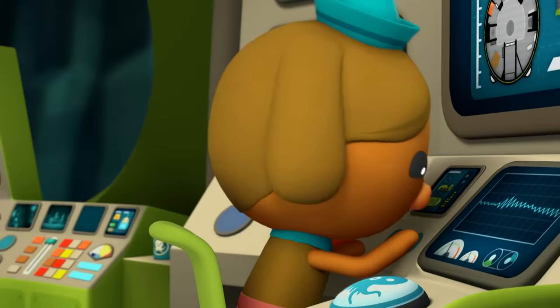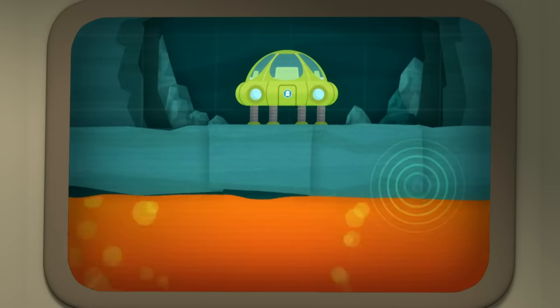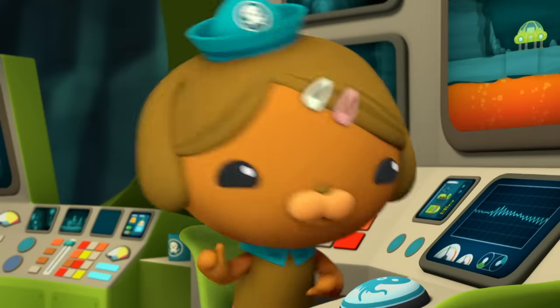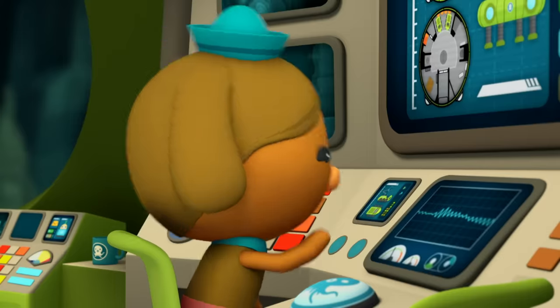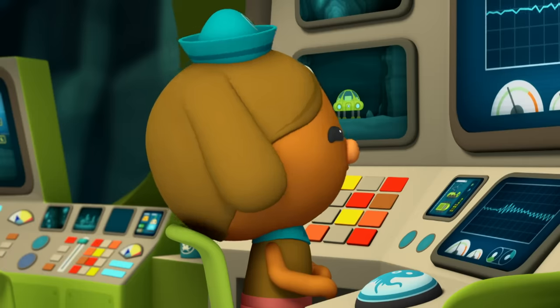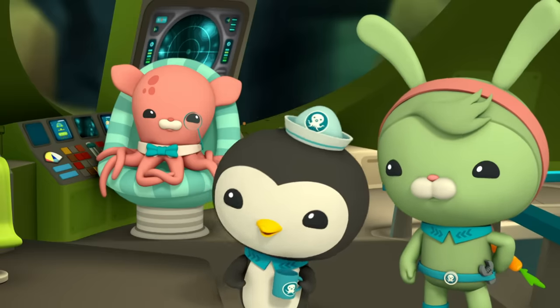Dashie? When pieces of the sea floor move around on top of the melted rock, they bump into each other, and we get tremors. The Octolab has special equipment that shows us whether or not there are any tremors close by. Let's turn it on. Looks like everything's calm and steady for now. No tremors. Phew. I hope it stays that way.